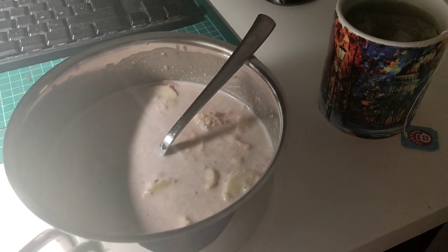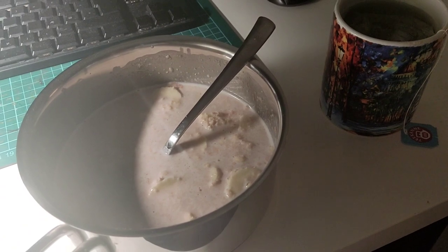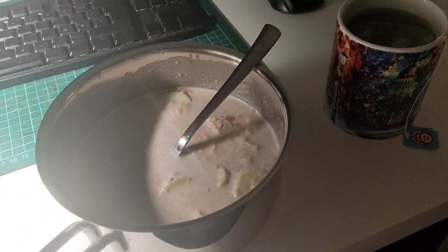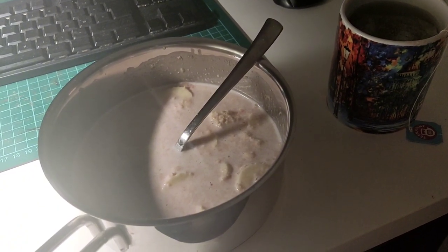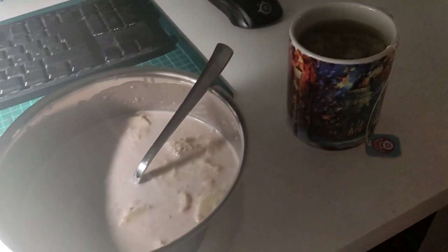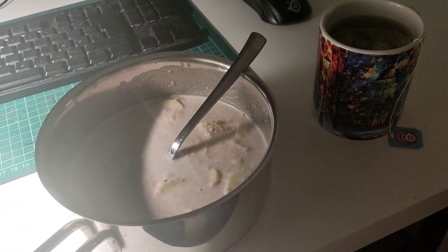Okay, this is my last meal. Same as my breakfast. Oats, bananas, whey protein, and coconut and rice milk. And this is a cup of chamomile. I take this meal, then I go to sleep.